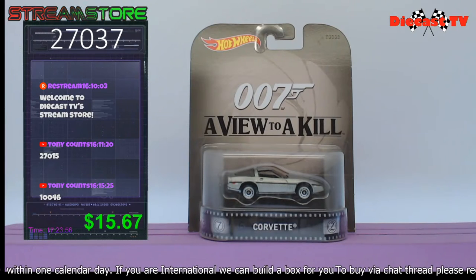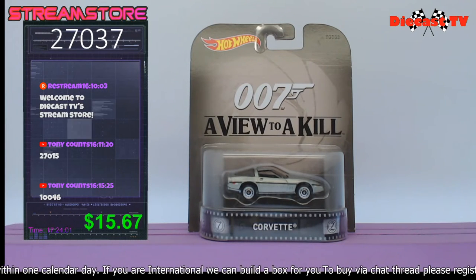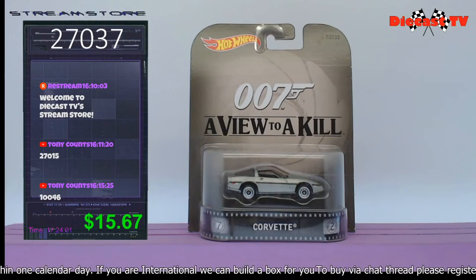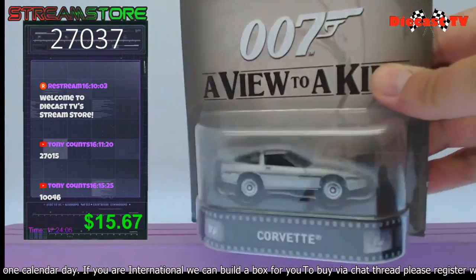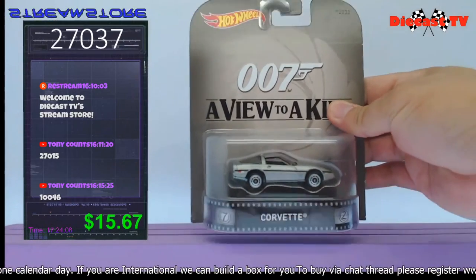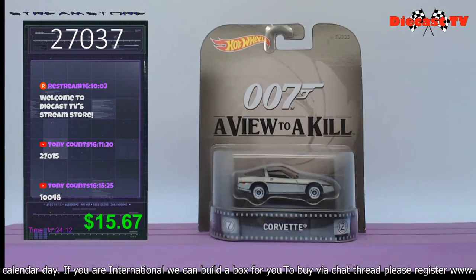Hot Wheels Real Riders, beautiful Corvette. A beaut. Beautiful car. Look at this. You want this Corvette? Just type the number 27037.